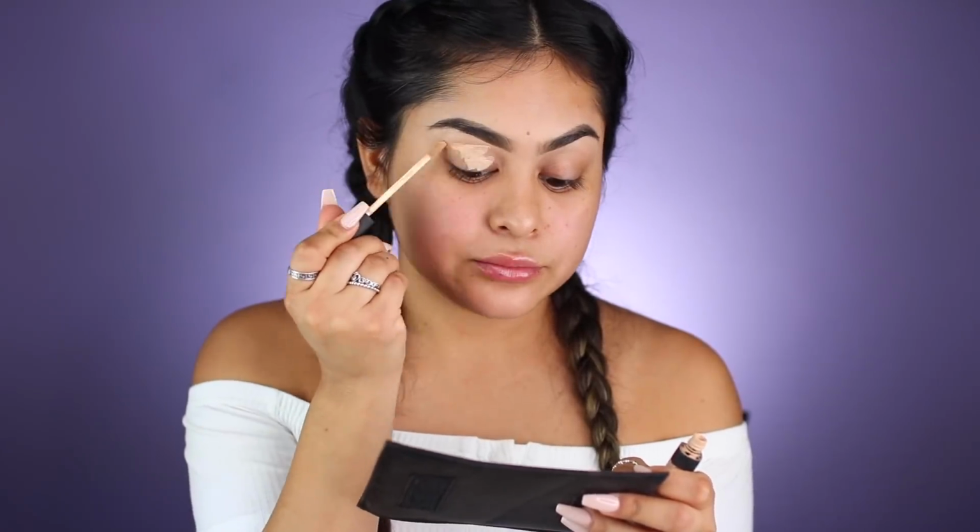Now for the eyes, I'm going to do something super simple because I do want to wear some dramatic lashes, so I am going to be using my concealer kind of as a base, and I'm going to take my NARS Creamy Radiant Concealer and put it all over the lid. Next up, we're going to take this, which is kind of a dual fiber brush. We're going to take this brush and just blend out all the concealer.